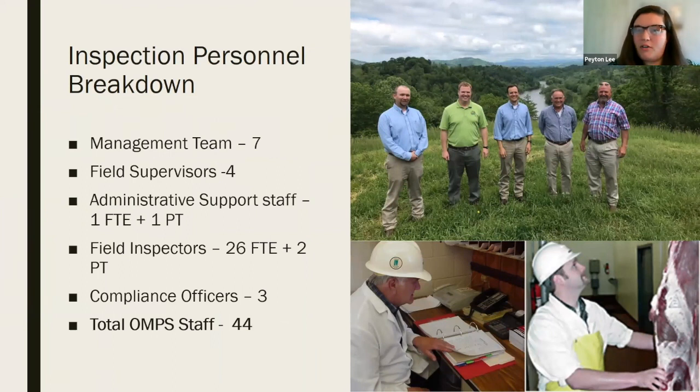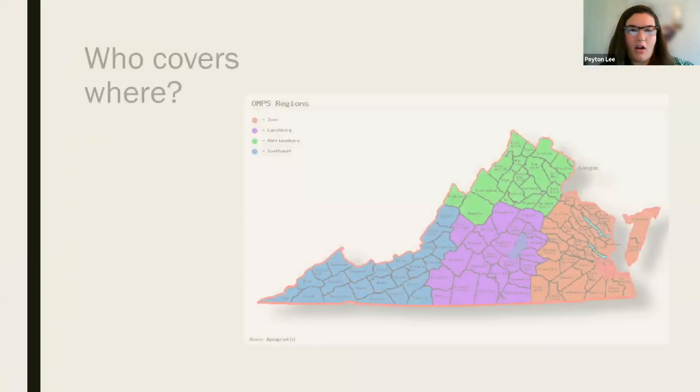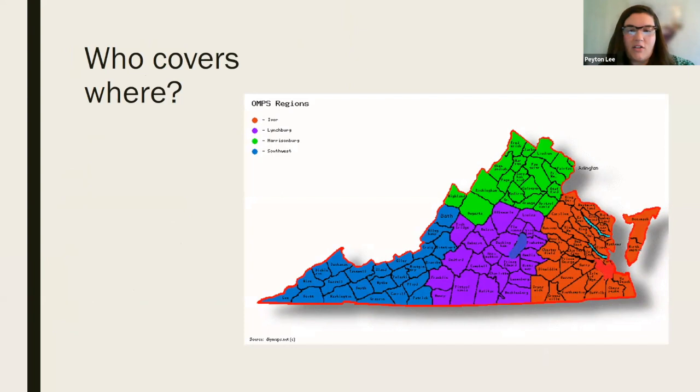Here's a little bit about who we are as a team. We're a mixture of field and office personnel. Like myself, I go out into the field and cover the entire state. We also have our regions broken down. We just added a new fifth region, the Central Richmond region, which went into effect January 10th. We don't have an updated map yet, but none of the Southwest changed at all, and the Harrisonburg region is pretty much the same, but the Lynchburg and Ivor regions are a little different now because of the new region.